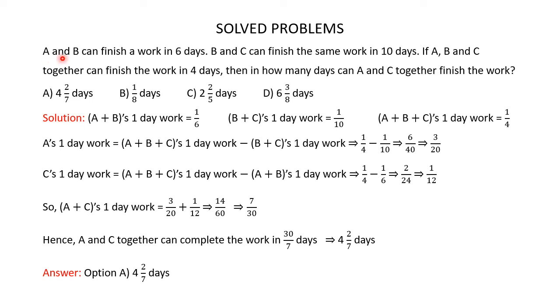A and B can finish a work in 6 days. B and C can finish the same work in 12 days. If A, B and C together can finish the work in 4 days, then in how many days can A and C together finish the work? You are given 4 options here and you have to find out which of these options is the correct one.